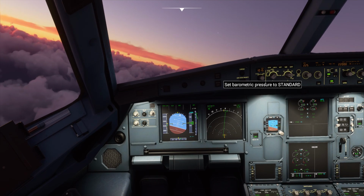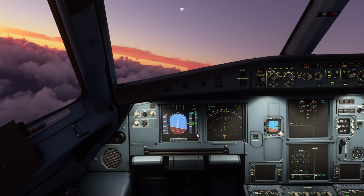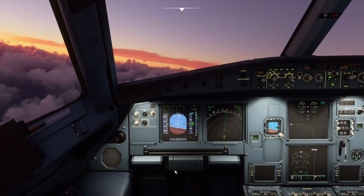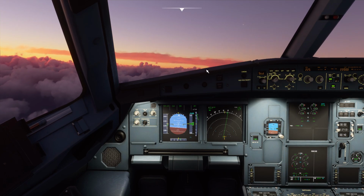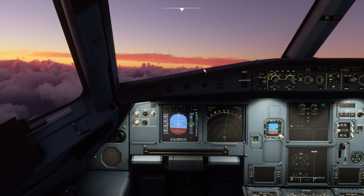So now we're going to go down to standard pressure. Descend flight level 80, 920 Alpha. In the UK, and I think it's similar all over the world, to be fair. So that basically means every aircraft is at the same flight level, and there's no discrepancies that way.